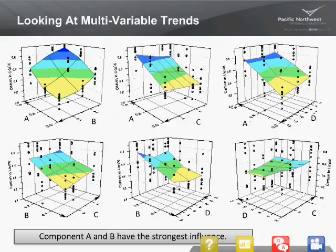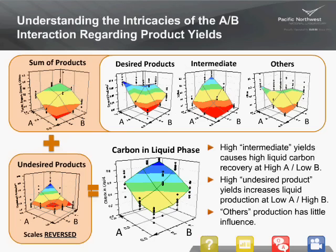So to the last slide, I just want to show you, you can take looking at these multi-variable trends even more in depth. We knew that A and B had huge interactions. And so what we did is we looked at the desired products, we looked at our intermediates, we looked at anything else we couldn't identify, we looked at undesired products, and kind of added all of those up to get what you saw in the first graph, which was our amount of carbon in our liquid phase.